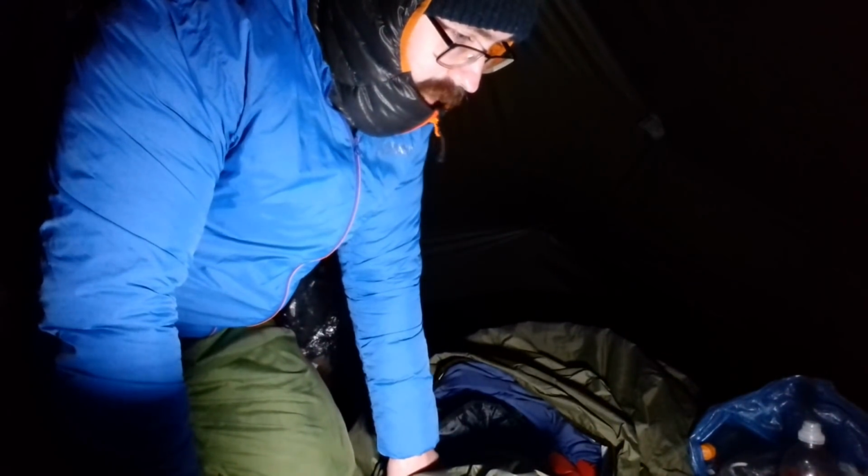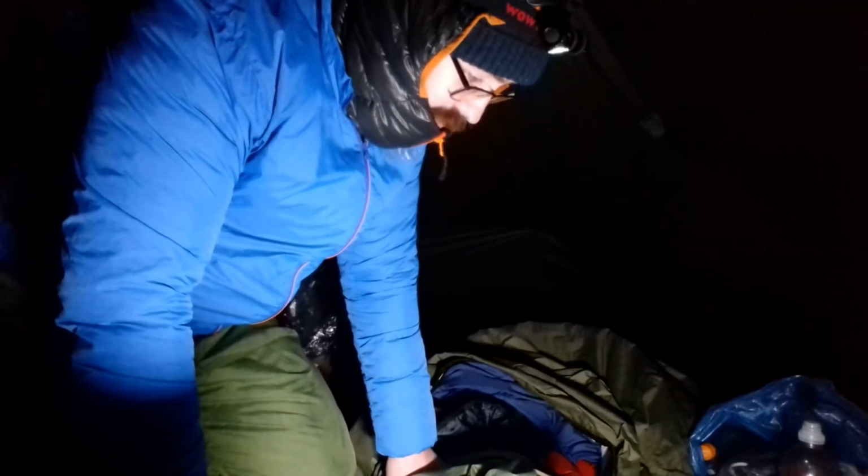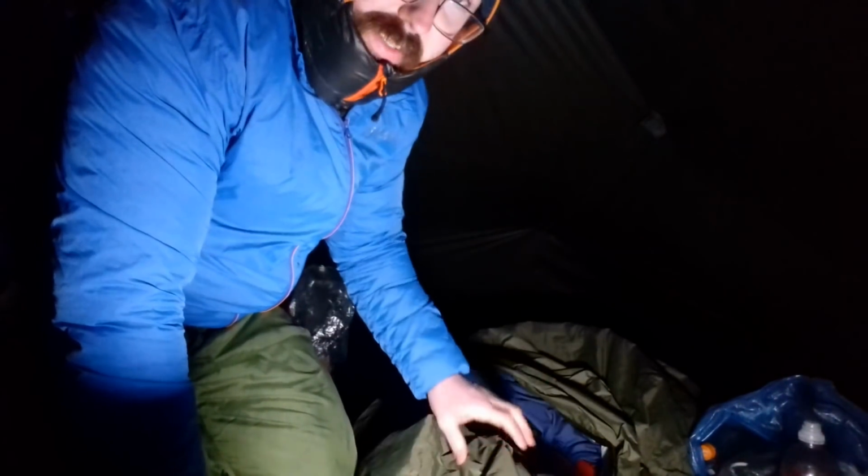It's still dark at the moment. It's not going to get light until about 8 o'clock. I slept actually pretty well last night, despite the fact that I never normally sleep particularly well in a faceless bivvy.